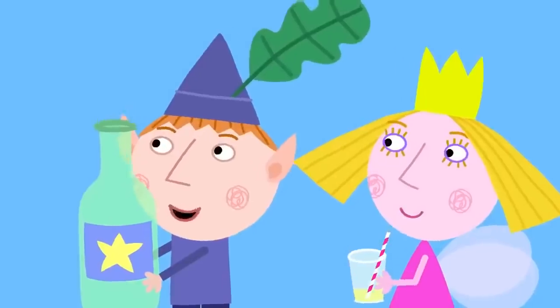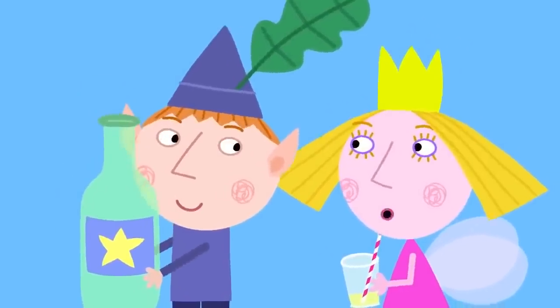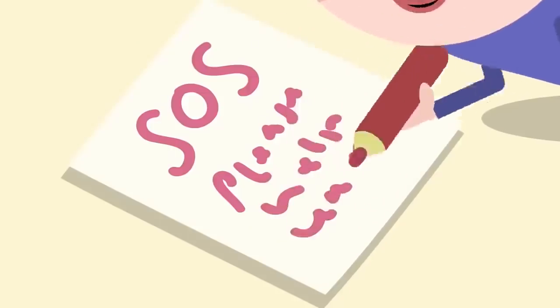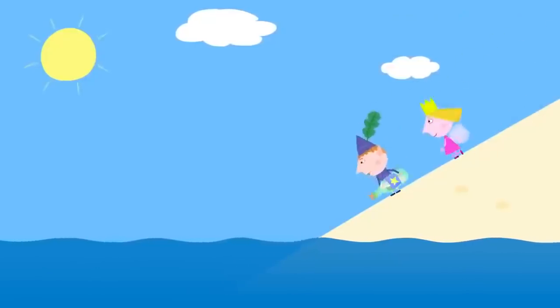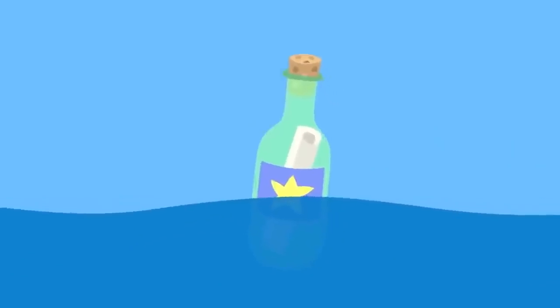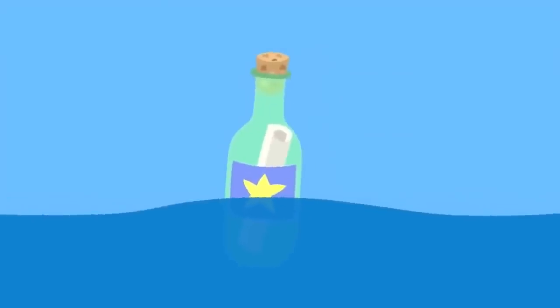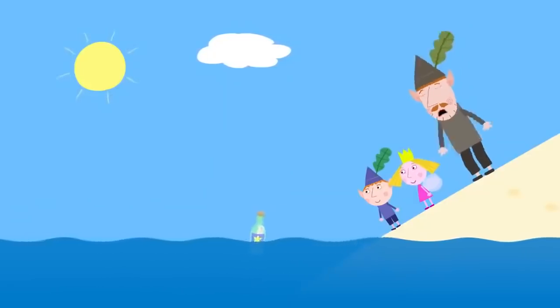We could send a message in a bottle. Clever, Ben. That's what people on desert islands do. We write a rescue note, put the note in the bottle, and then throw it out to sea. Then all we have to do is wait until someone finds it. Fantastic. And how long does that normally take? Usually about 20 years. What?